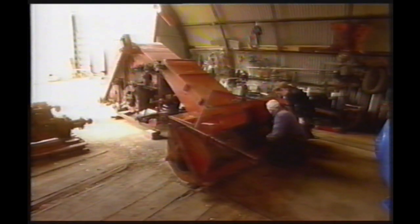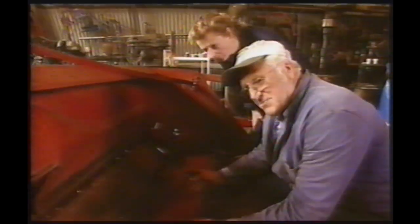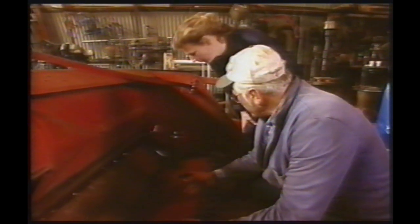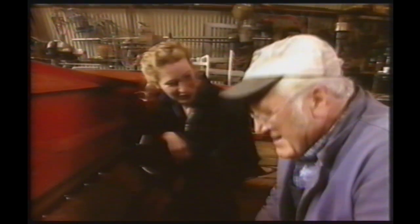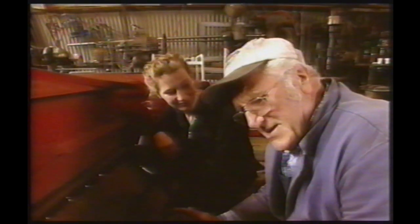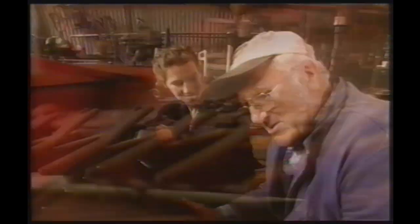The fingers are in pretty good nick, they're not too bad at all. But it's been left with water and chaff and soil and all that in the header. It's rusted through, isn't it? Yeah, right through. It's got to have a new bottom in there. And when you've had a hard day working, you don't always clean things out the way you should do. Well, working them in the day don't give them any problem. It's when they store them.